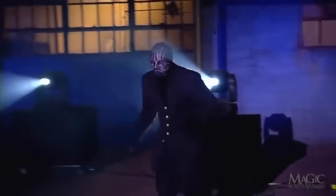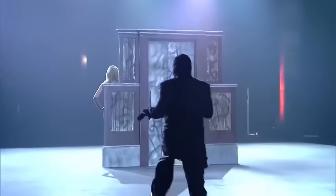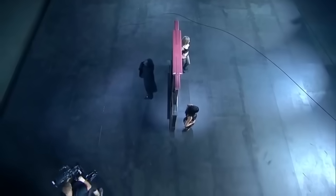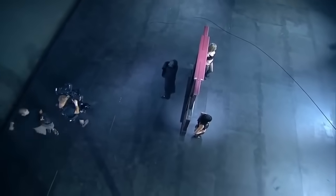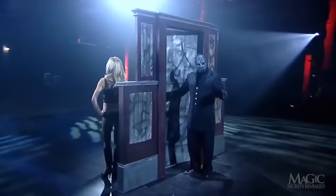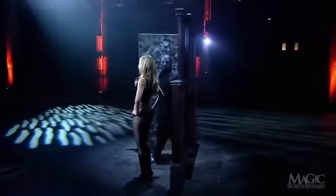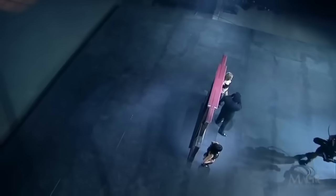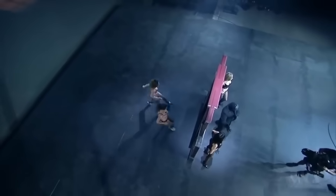This is when the masked magician makes his run for the door. By the time his camera comes around, it seems that the magician has appeared from nowhere. He then walks back through the door, closing it for just a moment. This is when the last two assistants race in from off stage.